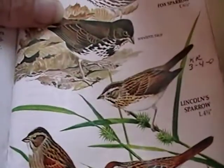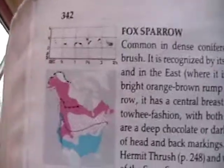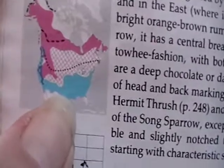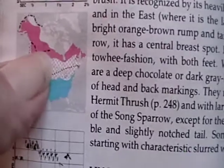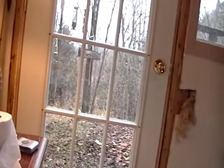Let's check and see if there's any others it could have been. Oh, and you could also check here, fox sparrow. You see, it's common. It goes down in the south for the cold blue, the winter. It migrates in the autumn and the spring, and it lives way up north in the hot summer. So here we are down in the Great Lakes, in the middle. I think those are the Great Lakes right there. So he would be migrating through, looking for a nice little nibble on his way.